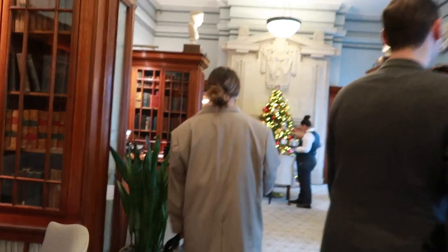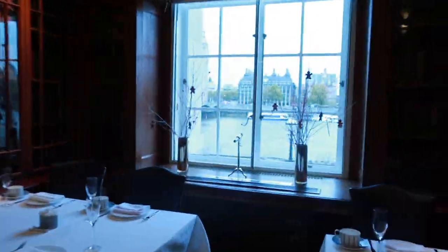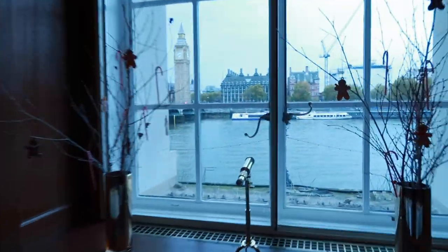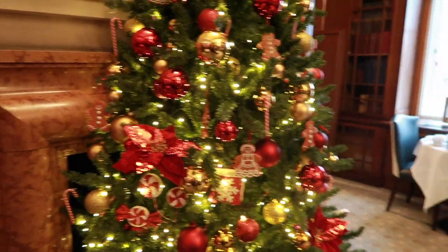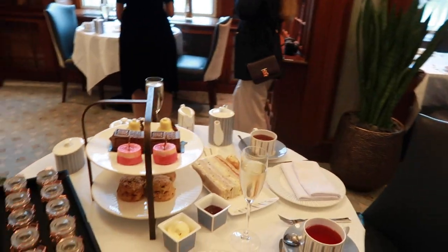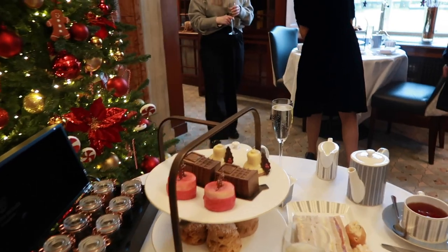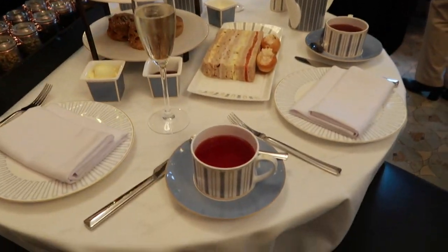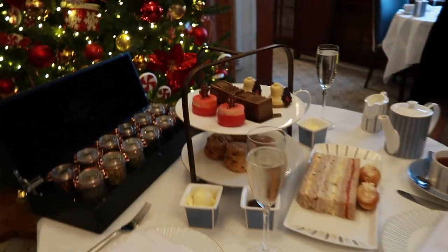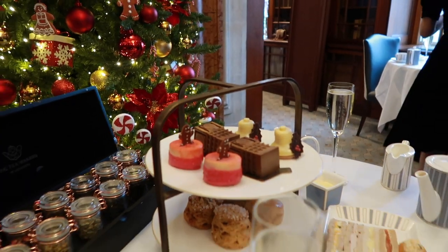This is delightful. How beautiful with all the antique books. So if you're looking to go for an afternoon tea for Christmas, this is the Marriott Hotel's Christmas edition of an afternoon tea. And they've obviously, as you can see, added some complimentary Christmas decorations, some mulled wine tea, some more Christmassy scones, the gingerbread, stunning.